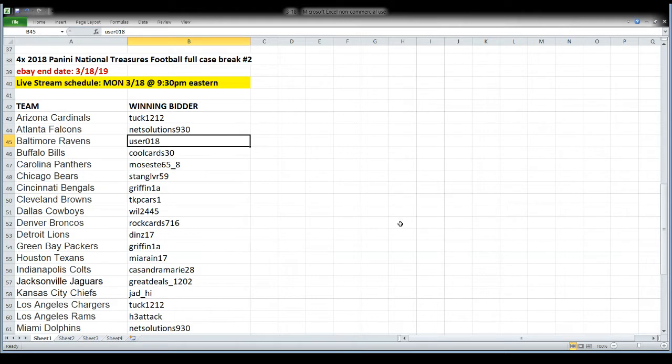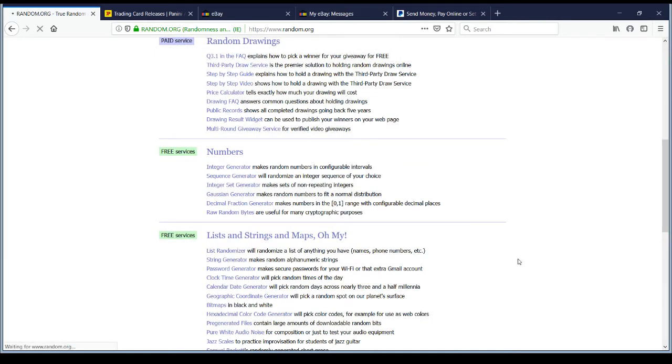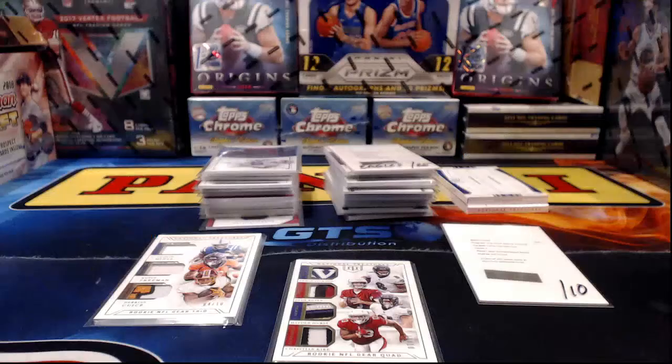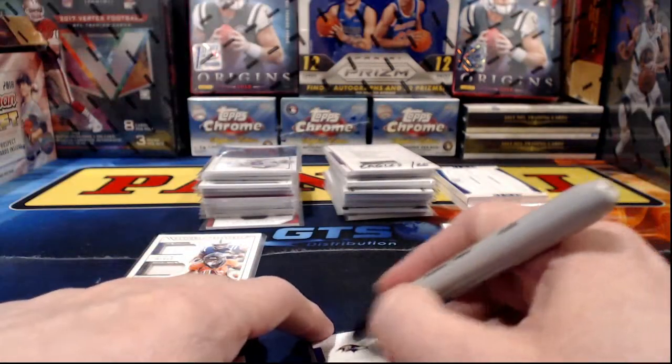So the Ravens is user 018, and our Arizona Cardinals, Tuck 1212. Since we do have different team owners, we have to go over here and figure out who ends up with that handsome card right there. Good luck, Ravens and Cardinals. Please remember that it is only the third random that makes the decision. So you can ignore the first one, ignore the second one. Here comes our third and final. And there you'll see 3 times our date and time stamp, and it has gone to the Ravens. So this card has been awarded to the Ravens bidding spot by way of random.org.